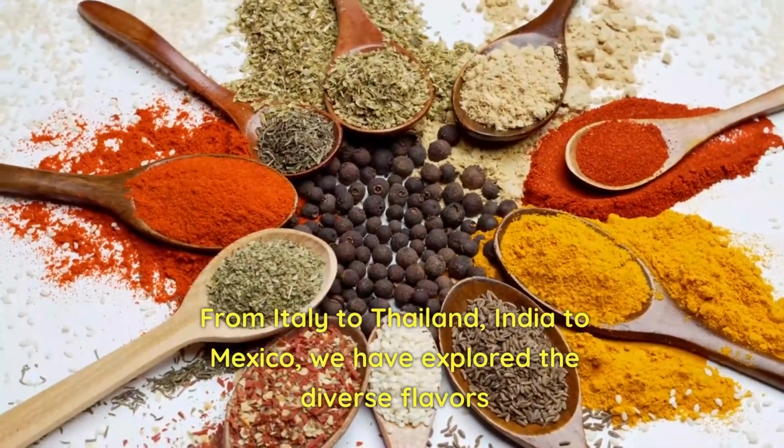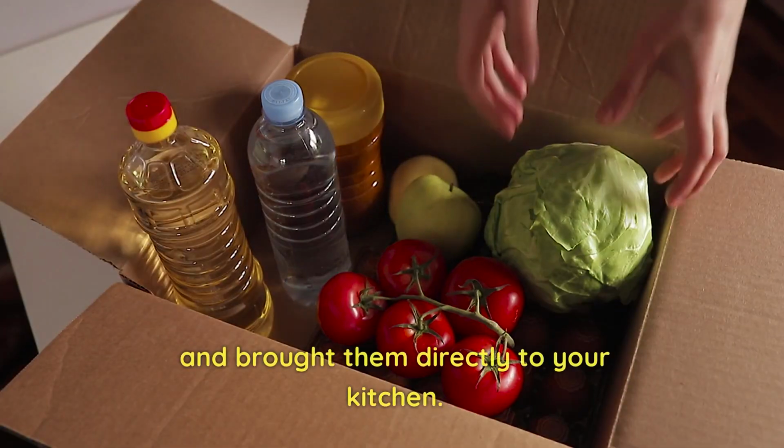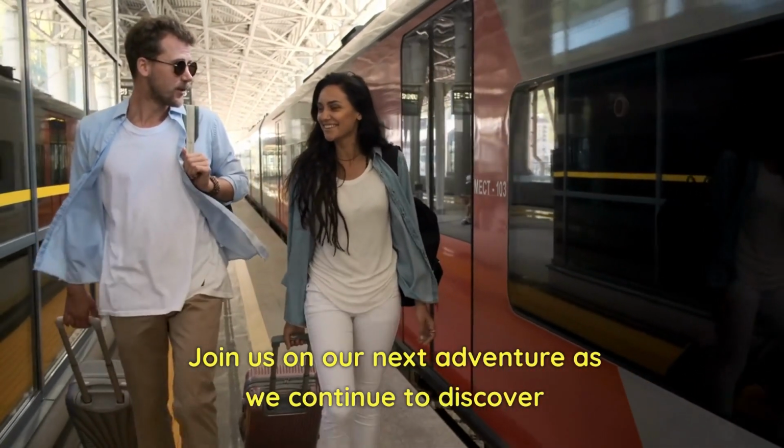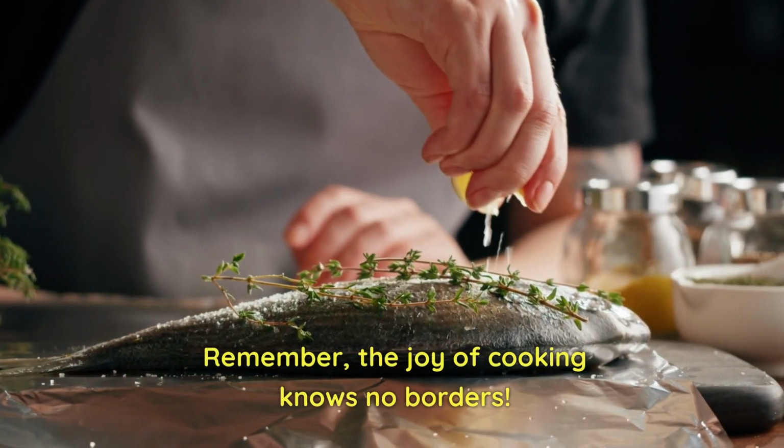From Italy to Thailand, India to Mexico, we have explored the diverse flavors and brought them directly to your kitchen. Join us on our next adventure as we continue to discover the world's gastronomic wonders. Remember, the joy of cooking knows no borders.